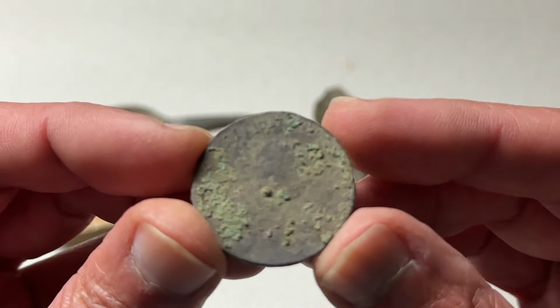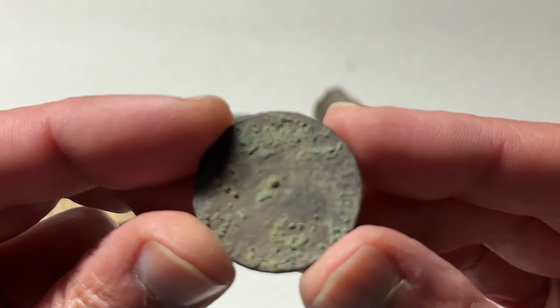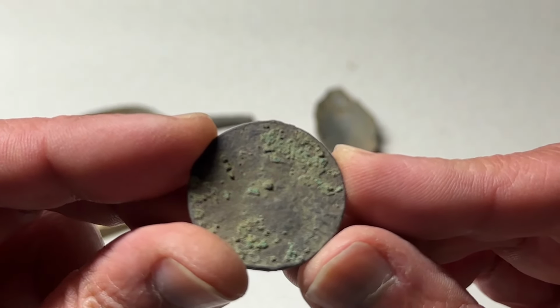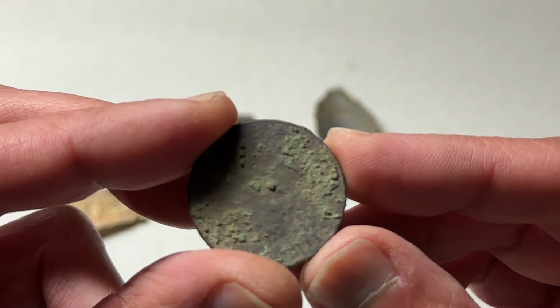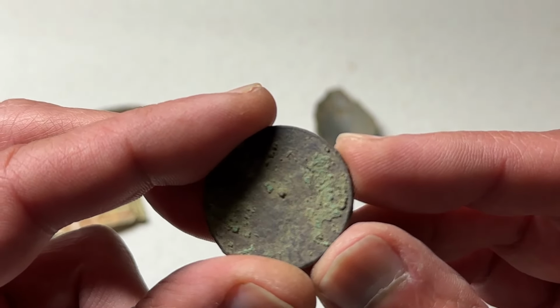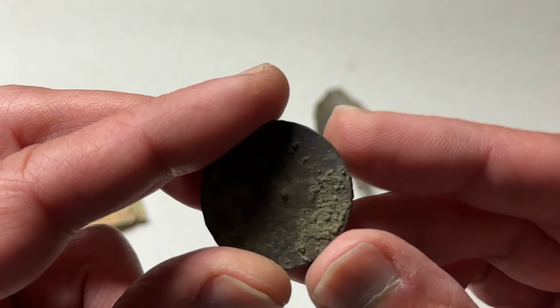Well, anyway, it was a good day being outdoors, not for many treasures today, but it's always a pleasure to be under this dramatic landscape, and that was actually the treasure today. Being detecting in that beautiful landscape.